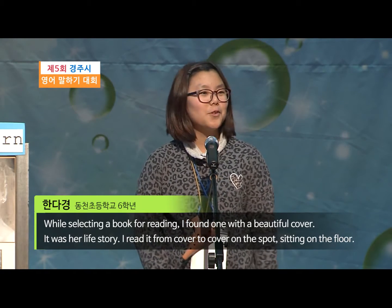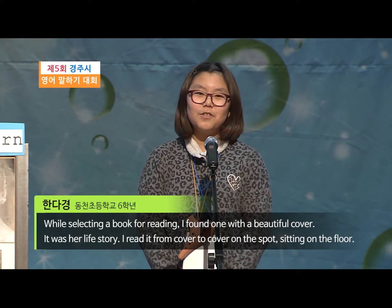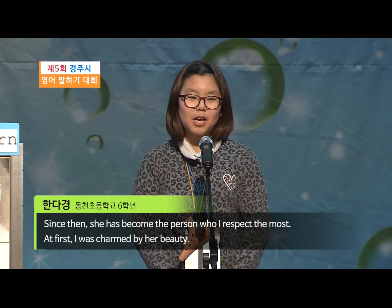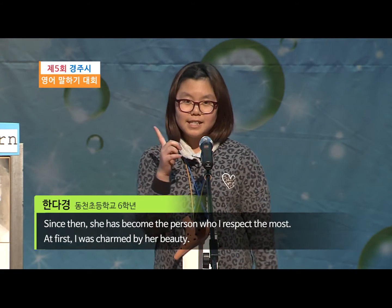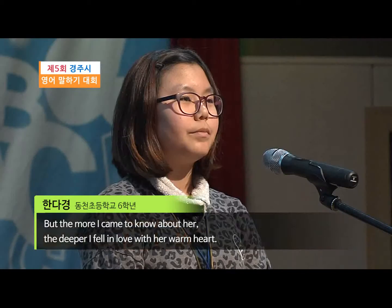While selecting a book for reading, I found one with a beautiful cover. It was her life story. I read it from cover to cover on the spot, sitting on the floor. Since then, she has become the person who I respect the most. At first, I was charmed by her beauty. But the more I came to know about her, the deeper I fell in love with her warm heart.